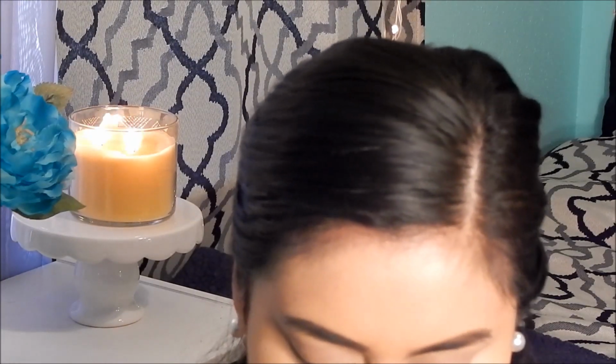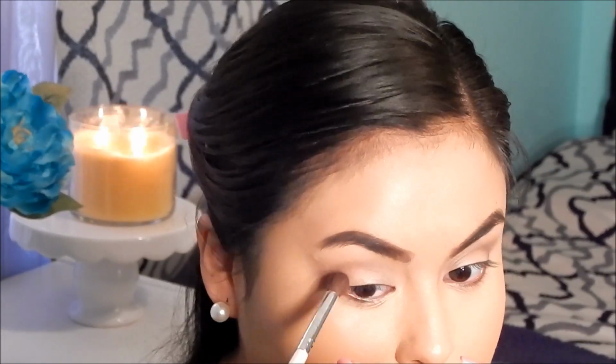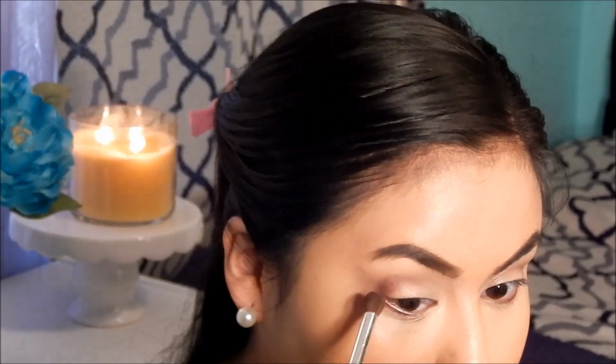Okay, so now I'm going to grab the burgundy shade because I just really want to stick that in my eye. It's this shade right here. It's so pretty. Now I'm going to grab this with a more dense eyeshadow brush, and I'm just going to stick this in my crease and blend that out. I love that shade. It's definitely going to be one of my favorites.